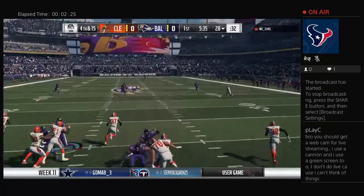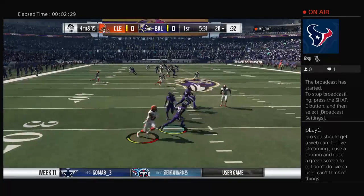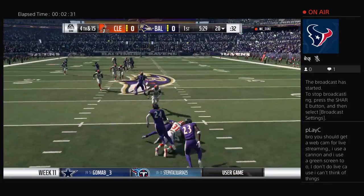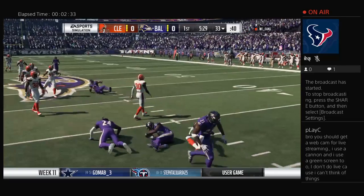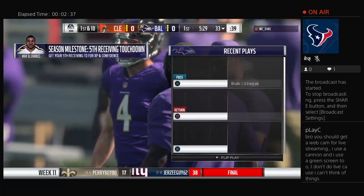And he was called on three times in the win last week. His first one here, away. Officially, that'll go as a 52-yard punt. Not too shabby. And the Ravens, they'll take over.